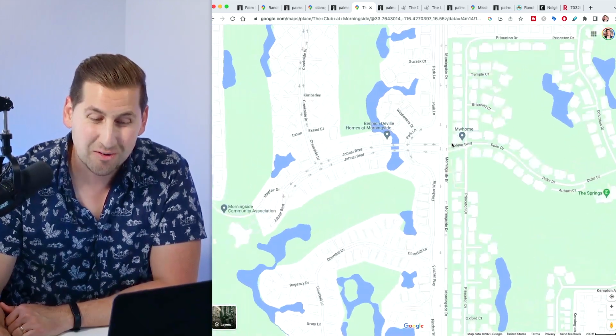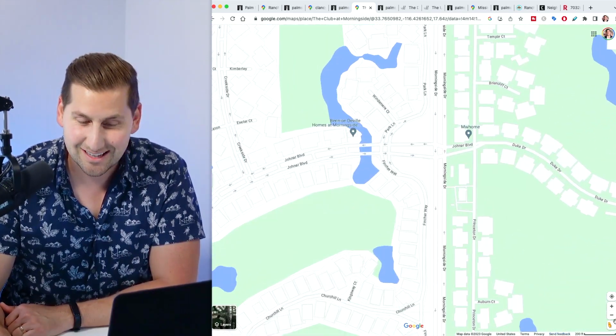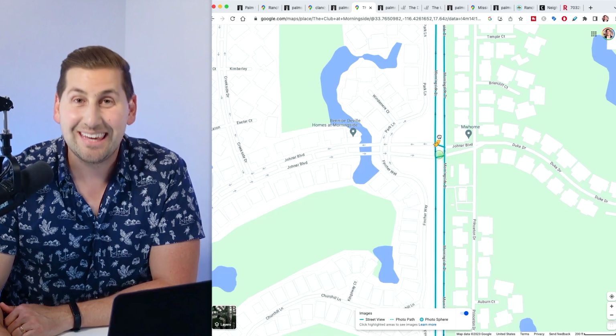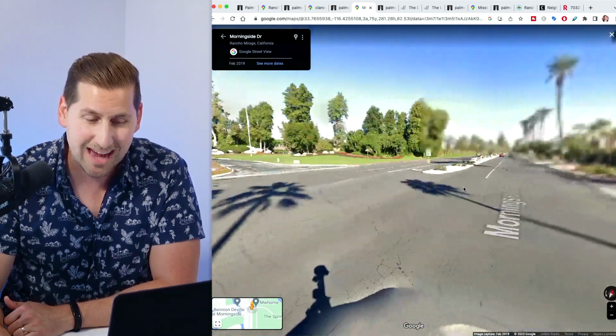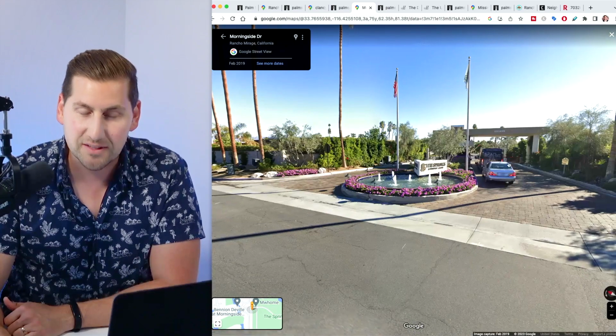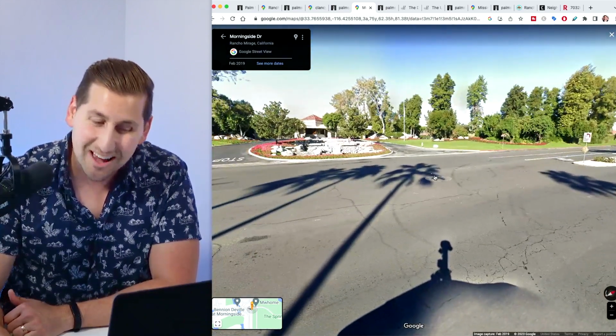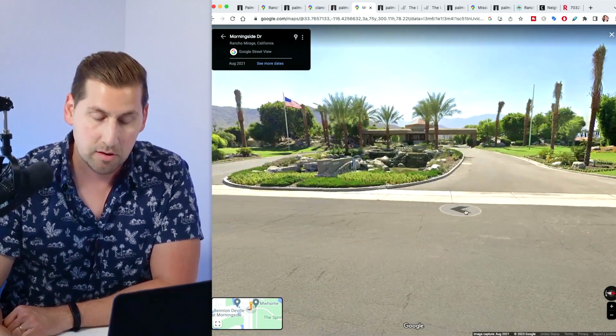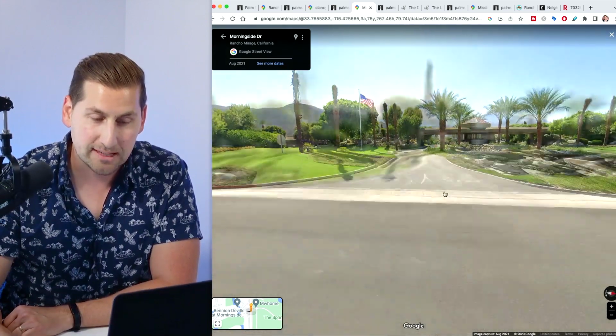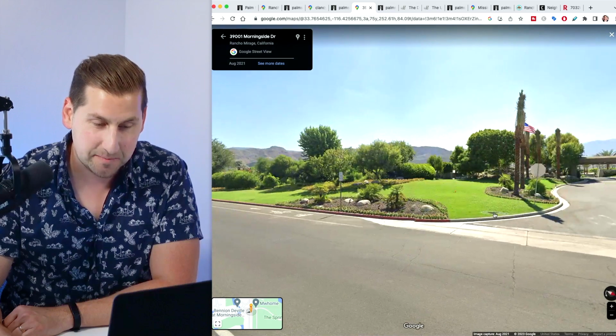Now, let me show you to start off the gates at Morningside, the entrance, because of course this is a guard-gated community, and you're actually right across. This is the Springs Country Club. We're not going to cover that one. It is more affordable than Morningside, so you could check that one out as well. But this is the entrance to Morningside.